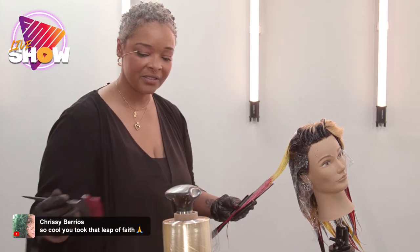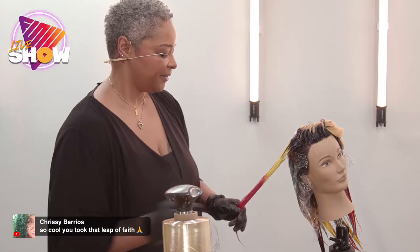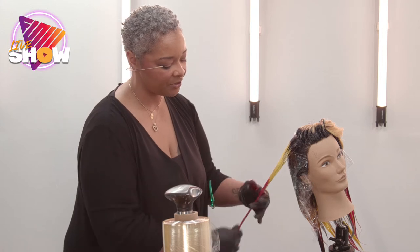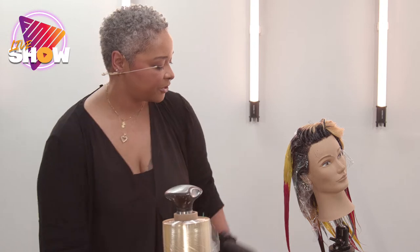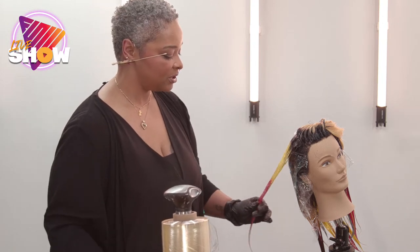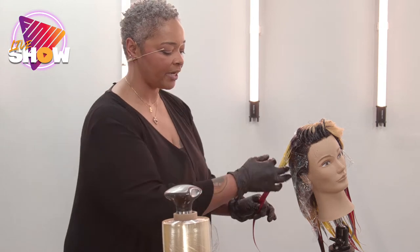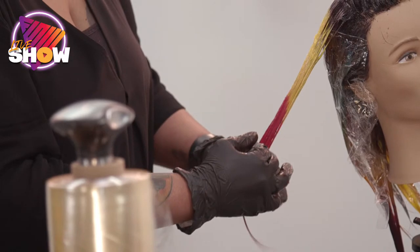Okay, so now this section, I've got my red, and for this I'm just going to work that red through, making sure that it's saturated in between, and now I'm going to start working my way up to the root. Now for this, I actually want to go from yellow to red, because I don't want to bring the red up higher. I actually want to blend down.